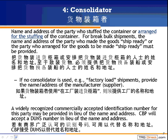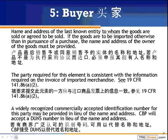The fourth number is the consolidator. And this is the name and address of the party who stuffed the container or arranged for the stuffing of the container. Again, for break bulk, the address of the party who made the goods ship ready. And in many cases, the consolidator and the stuffer may in fact be the same entity.